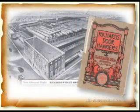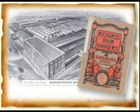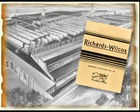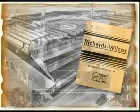Soon to follow in 1903 is the Richards Manufacturing Company, producing many of the same door hardware and household items just blocks away from Wilcox. In 1910, the companies merge to form Richards Wilcox and decide to occupy the original Wilcox plant.